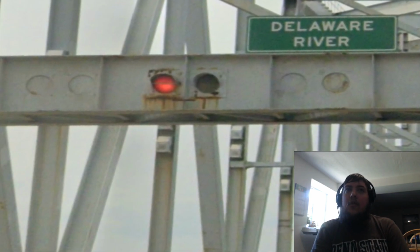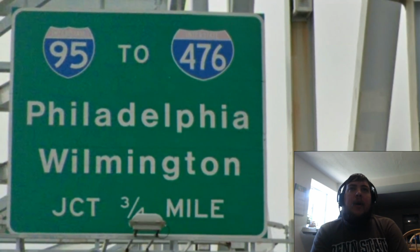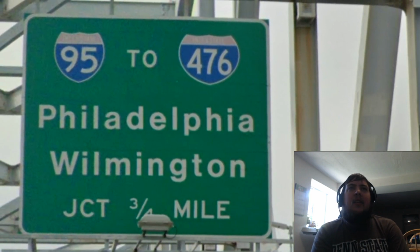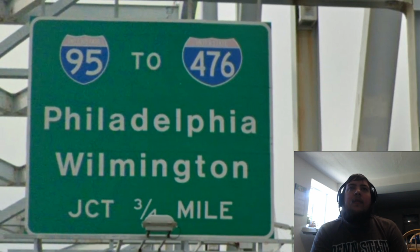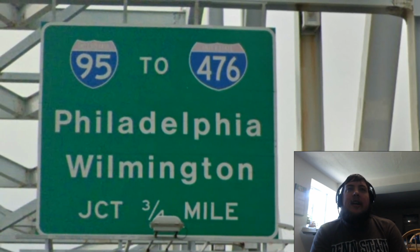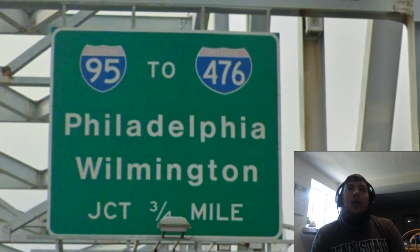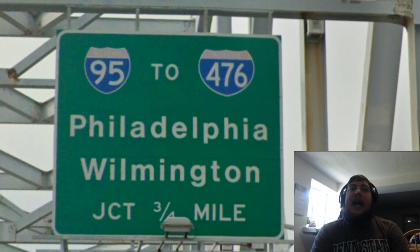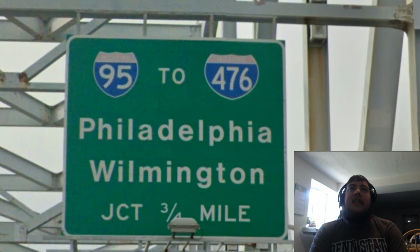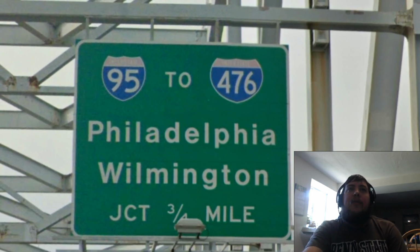Let's just continue. And as we continue to cross the Commodore Barry Bridge, we get this sign telling us that we are going to be meeting Interstate 95 for Philadelphia and Wilmington, the incorrect control city for southbound as opposed to Baltimore, and that we will also have the option to take 95 to 476, and that is coming up in 3/4 of a mile.